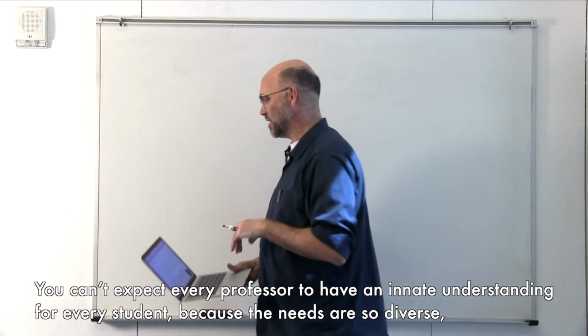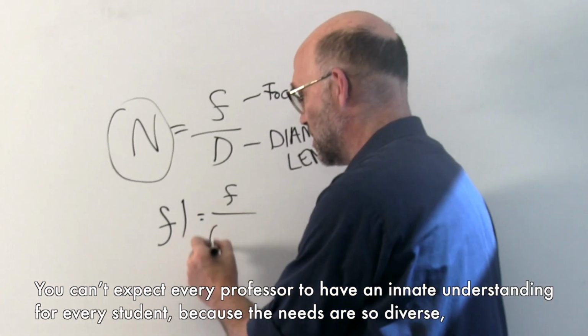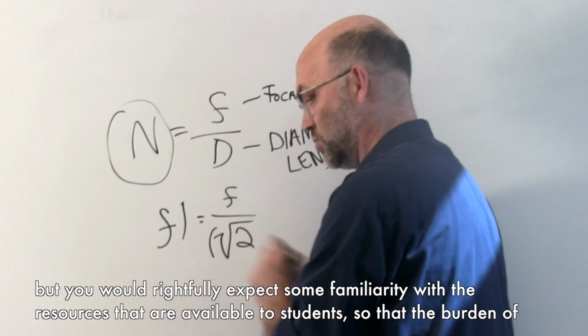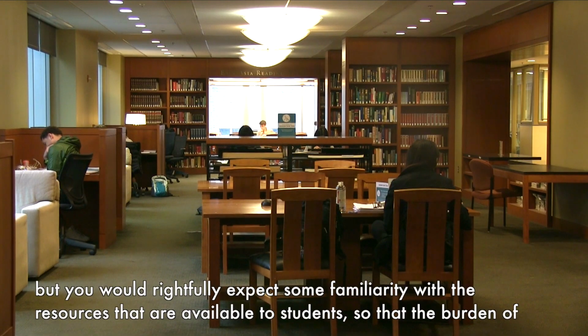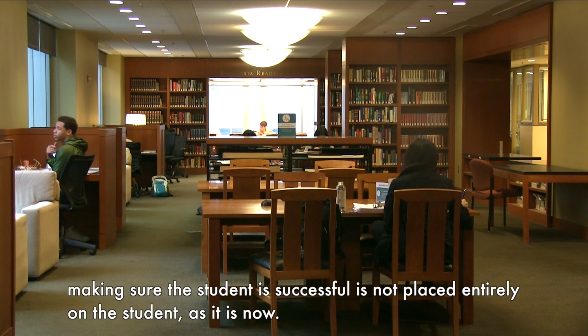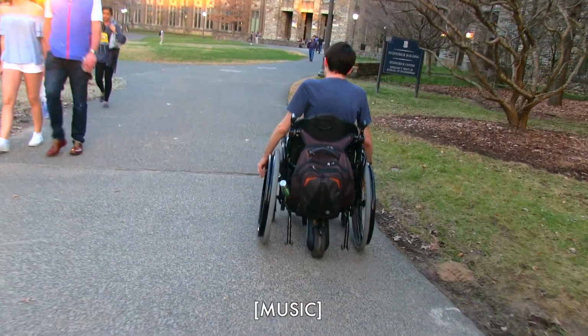You can't expect every professor to have an innate understanding for every student because the needs are so diverse, but you would rightfully expect some familiarity with the resources that are available to students, so that the burden of making sure that the student is successful is not placed entirely on the student as it is now.